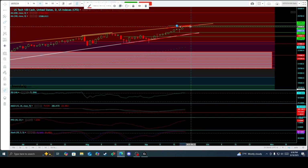And above it, if and when long traders were to take out the 24,700 handle, ultimately challenging the 25,000 psychological level fib extension, that opens up the door for an additional potential melt up. But until these levels are taken cleanly with conviction, this is where the rally begins to wobble.